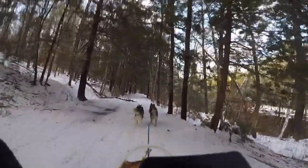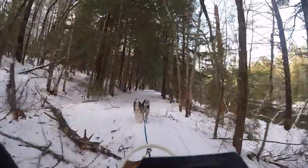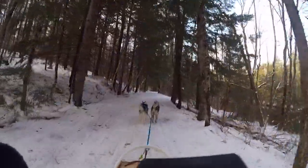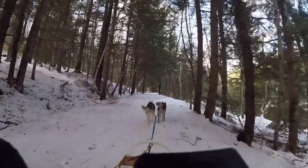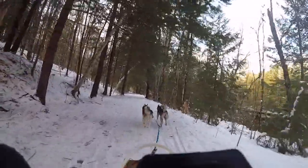There's the Contoocook River on our right-hand side. This trail follows the river for miles, and it's really nice having it right over there to look at. It's very, very pretty, and we'll see the river more as we go along.